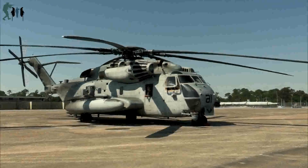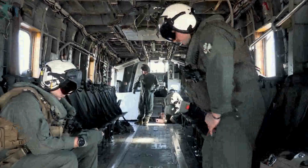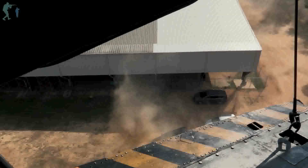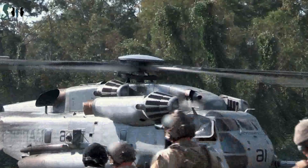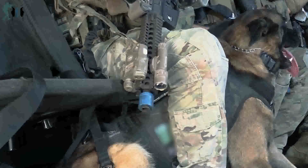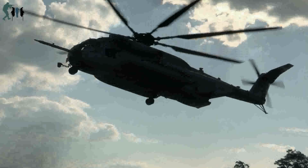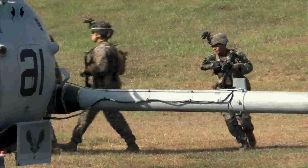MARSOC Raiders conduct insertion drills with CH-53E Super Stallion. U.S. Marines with Marine Forces Special Operations Command, MARSOC, conduct insertion drills with a CH-53E Super Stallion assigned to Marine Heavy Helicopter Squadron HMH-464 at an undisclosed location. HMH-464 provided assault support for MARSOC during exercise Raven 23-1 to enhance combat readiness in an unfamiliar expeditionary environment.